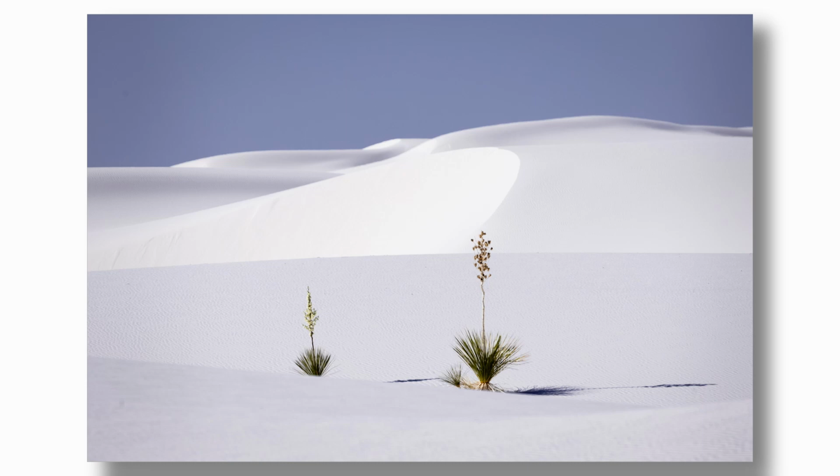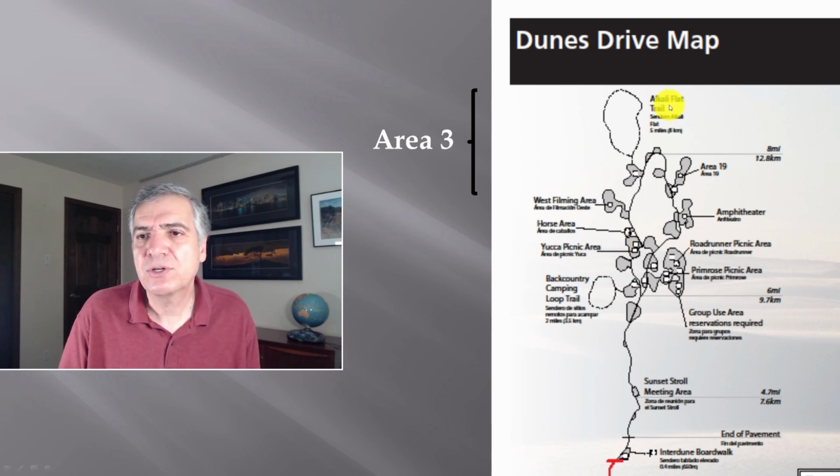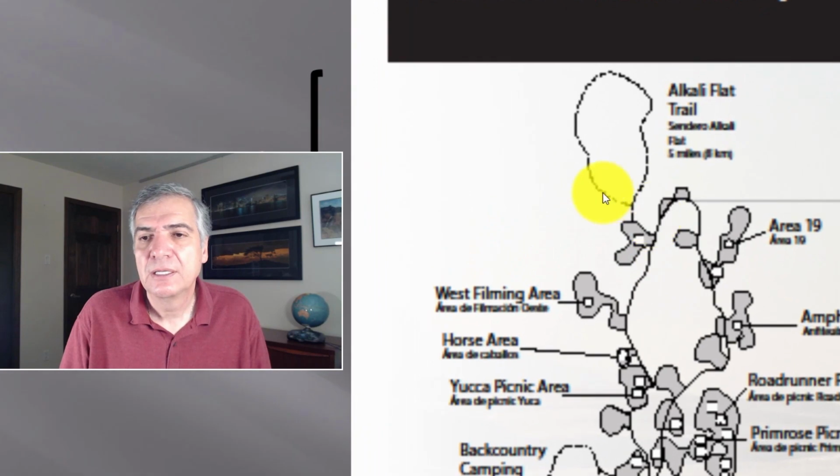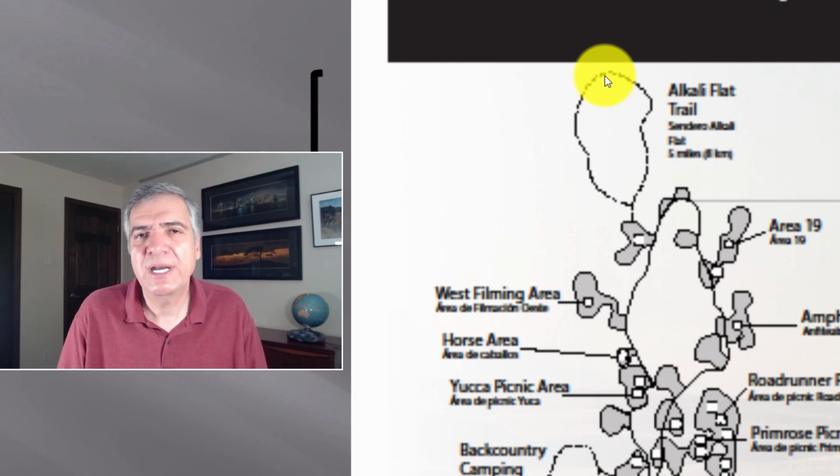Again, area 2 will be a great location to photograph early in the morning or late afternoon to take advantage of the long shadows. And finally, as you drive further in all the way to the end of the main road, the main loop is called Alkali Flat Trail. This trail is about 5 miles long as you make the whole loop, but you don't need to walk the whole trail. As you park in this area, you can basically photograph here on the left of the trail or the right of the trail. You don't need to go all the way in and spend 3 hours making the loop. Basically, you're not too far from your vehicle, maybe about 20-25 minutes.